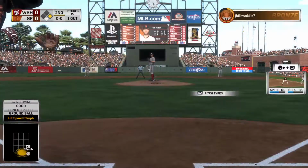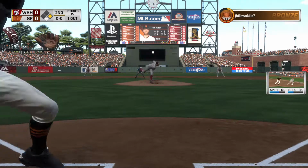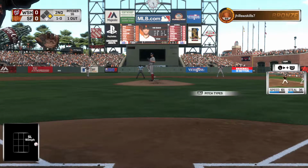Here's the right fielder, Hunter Pence. The average for him entering play sits down in the .250s. He's ready. Here's the first offering. Here's the first pitch, slider that just tails out of the zone. It's ball one.